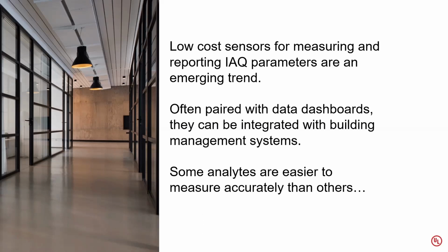inside of a building. And often they're paired with data dashboards. They are integrated right into the building management system. But getting and displaying the data is not necessarily the hard part. It is being able to rely on that. So we go to the next slide.